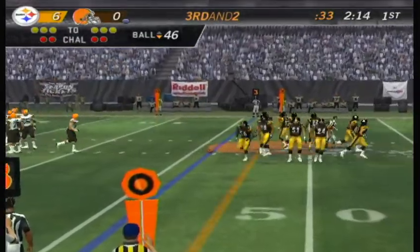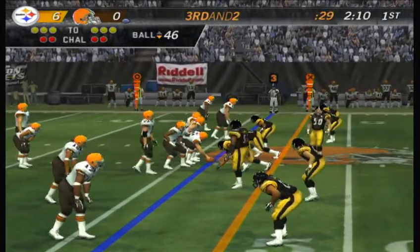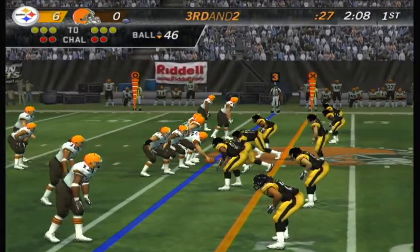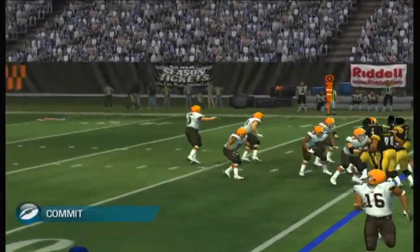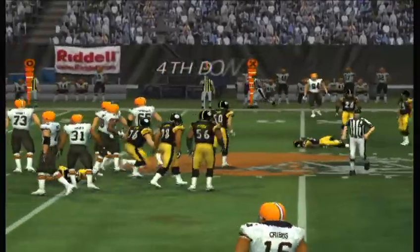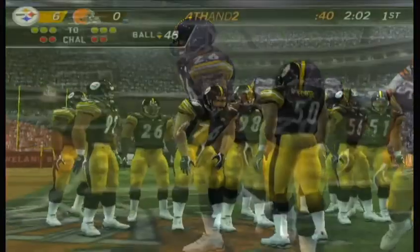It's third down, 2 to go. Ball on the 46-yard line. We're going to stop the run. Passing here on 3rd and short. Gets rid of it. Pass is incomplete. Stallworth was his intended target. Stallworth, the intended receiver on the play.